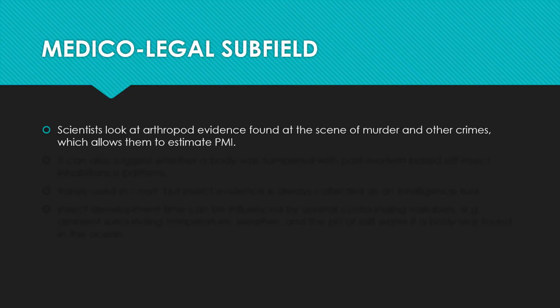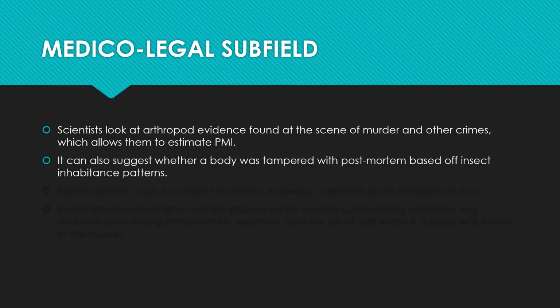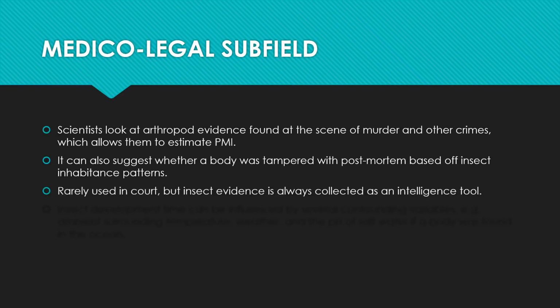Insect evidence also helps to figure out whether a body was moved or tampered with in any way after death. Insects are drawn to open wounds in parts of the body which are easily accessible. Certain insects are only active in specific geographical locations and at specific times of year, and this can allow scientists to connect the presence of some insects to other events, which can strengthen or disprove people's alibis. Entomological evidence is rarely used in court, but more as an intelligence tool. However, this depends on the other evidence available in a case.